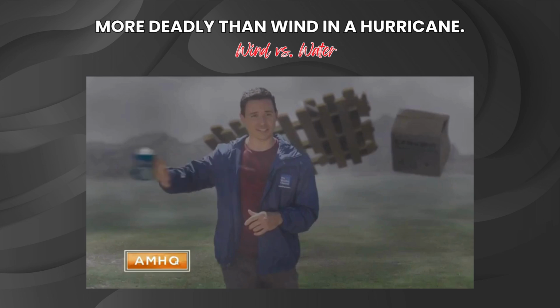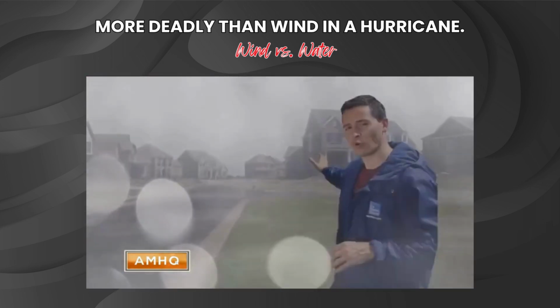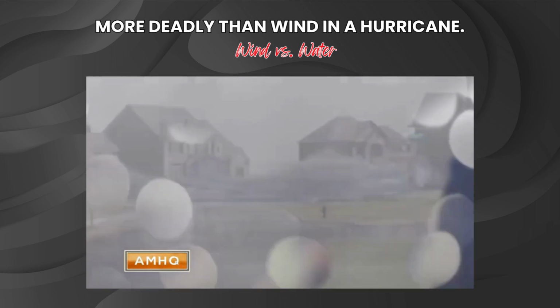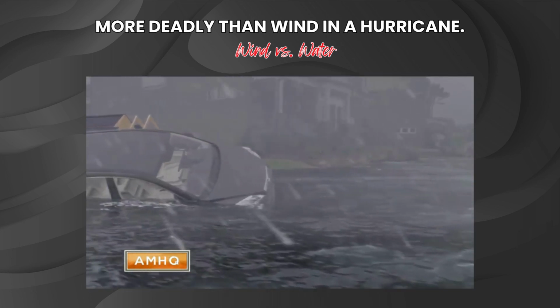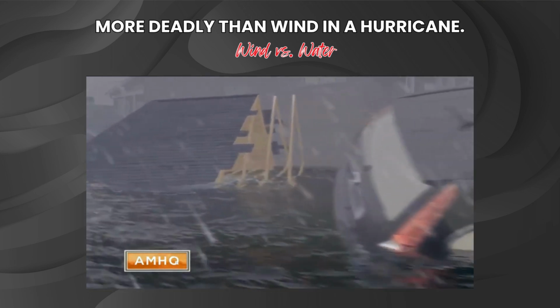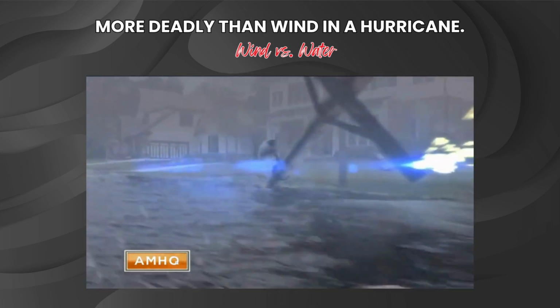Something as small as this can cause serious injury. But the force of storm surge moving at just 4 miles per hour is the equivalent of 111 mile per hour winds. And items carried by the surge can be even larger than the most powerful hurricane winds can pick up. Things like cars and homes. And if that wasn't bad enough, you're also dealing with toxic chemicals, power lines, and electricity.